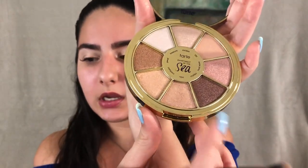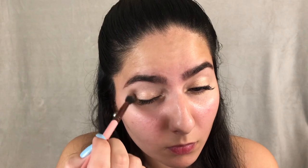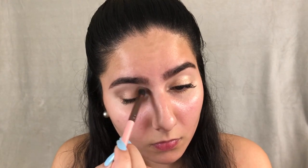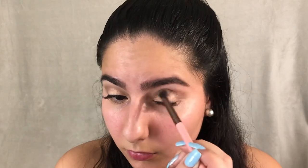Then grabbing a fluffy brush, I'm gonna grab this dark brown shimmery shade right here, and I'm gonna be putting this all over my crease very lightly. Just drag some of it under my lower lash line. Then I'm gonna use this shade right up here and I'm gonna be putting it on my inner corner.